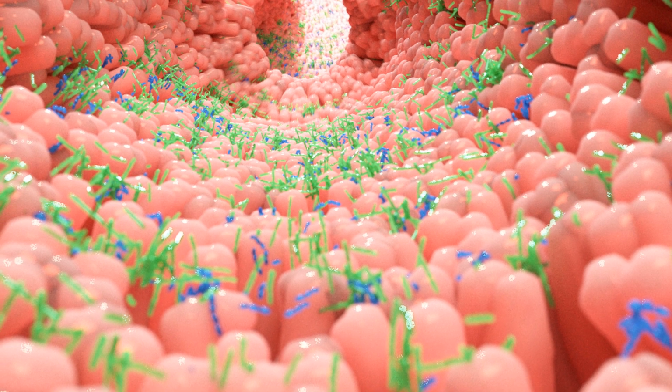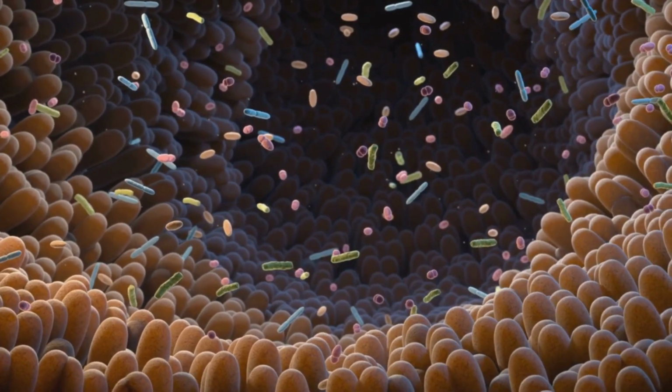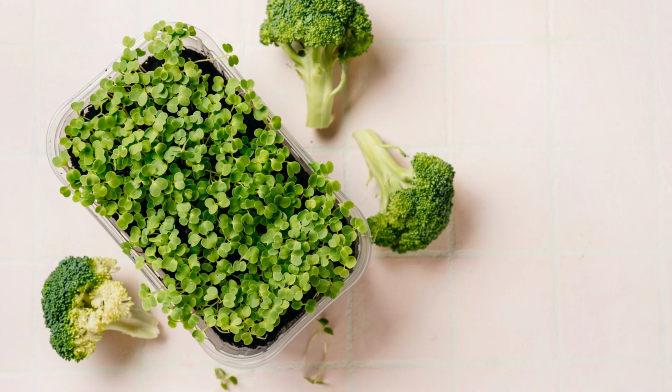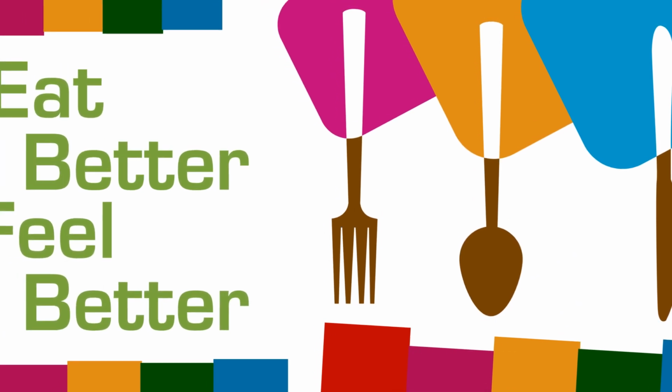In the gut, it promotes a balanced microbiome and strengthens the gut barrier, supporting digestion and immunity. All these effects combine to boost your immune system and overall vitality. Adding broccoli sprouts to your diet is a small change with big potential rewards.